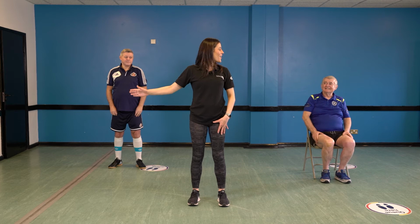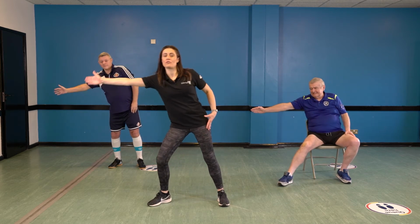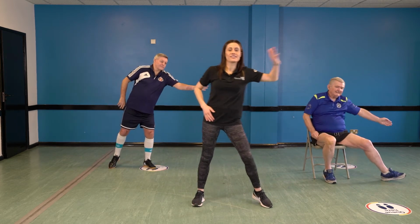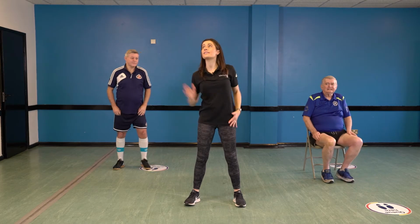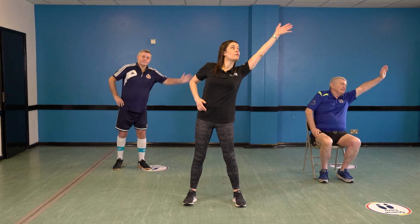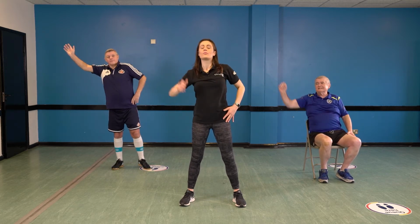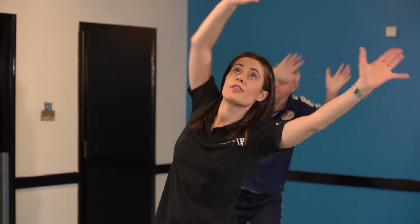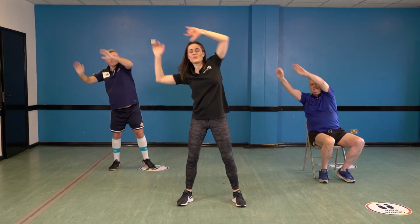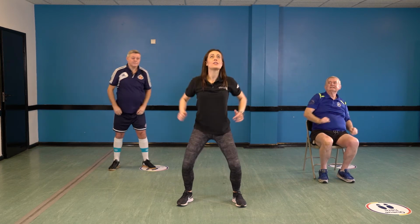Right, so what we're going to do now is we're going to try and join all of those exercises together. Starting with that side step and reach. Ready? Off we go. We're going to do 4 of these. 3, 2. Now we're going to reach the corner, single hand, 4 of those. Reaching up. 1 more now, adding the other hand. Bend those knees in the centre, remember. 3, 2, and 1. Straight up.